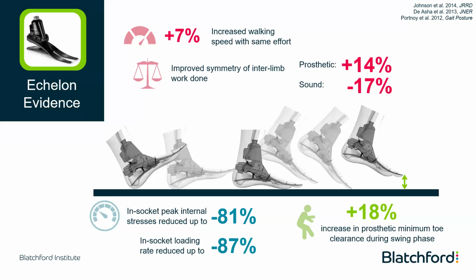The other thing that is incredible is that we have an increased walking speed of 7%. You think about having that dorsiflexion in there, people are able to take a longer step using less energy, covering the same amount of distance overall faster.